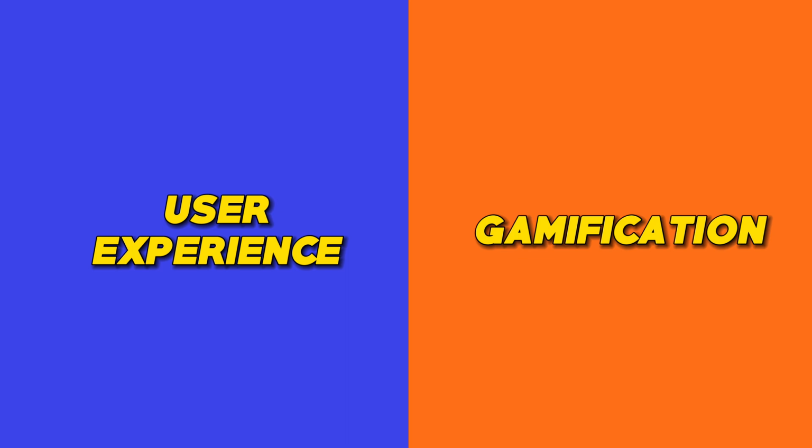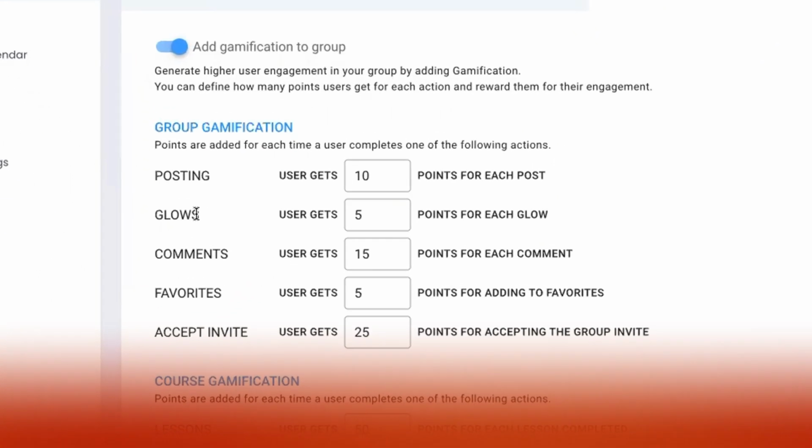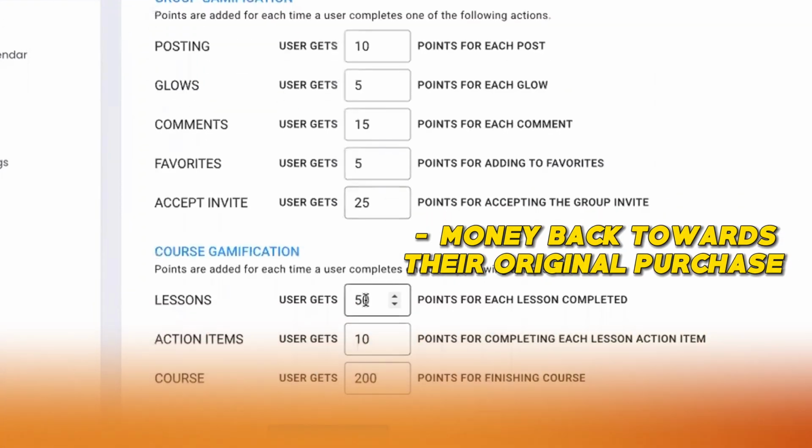Now, the main difference is the user experience and gamification. Remember that SocialGlow's user experience is kind of like old school Facebook groups when they were awesome. But unlike Facebook, you never have to worry about an algorithm or censorship, which means when you make a post or when your community members make a post, everybody's going to see it, everybody's going to get notified. Plus, SocialGlow's gamification features are absolutely awesome because they not only allow your members to gain points, but they can also redeem their points for things like swag, upsells, live events, money back towards their original purchase. However, you could think about how using this redemption feature.